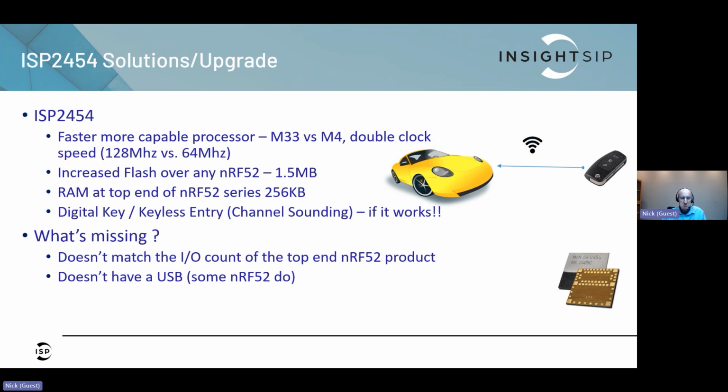What's missing? Not much, but the top end modules based on the nRF52, the 1807, which is based on the 52840, has more IOs. So if you really need lots and lots of IOs, it's not going to be a direct upgrade. It doesn't have a USB peripheral, which some of the nRF52 series do, this one anyway. So you'd have to do that externally with a separate chip if that was a critical part of your design.